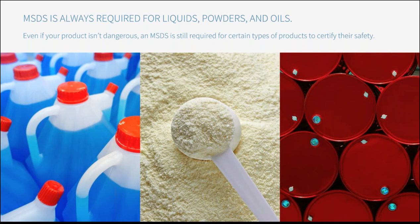The carriers will always require this, ocean or air. They will refuse any shipment if it does not have this. And again, your supplier will push back and say, "This is ridiculous. I've never needed an MSDS for this product. It's no way dangerous. I'm not paying to have an MSDS created for this."